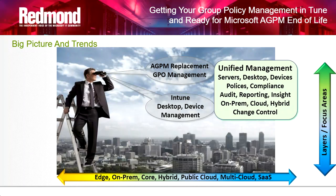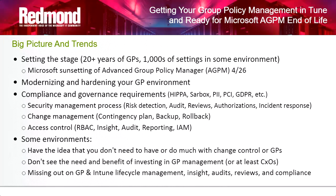Let's look at the big picture. You've got AGPM replacement, you've got group policy object management, but then you also have Intune for your desktop devices and management. The need we're going to be addressing today is unified management of your servers, your desktops, your devices, for your group policy objects, your compliance, your audit reporting and insight, from on-prem to cloud, hybrid, leveraging change control and change management from your servers to your different devices. Over on the right is being able to look up and down that stack. In other words, your group policies addressing everything from mobile devices to servers to workstations, but also horizontally across the different platforms.